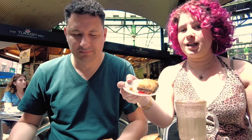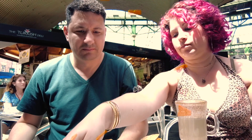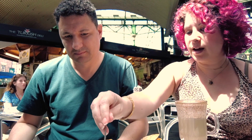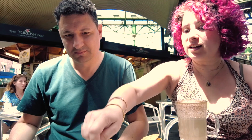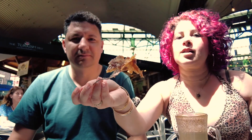Let's do the last thing, which we know what it is. This is the baklava. It's just very soft rather than firm, and there's a lot of syrup down there which makes it... What are you doing? Destroying it! Okay, so look at what she's done to this thing. Look at it.